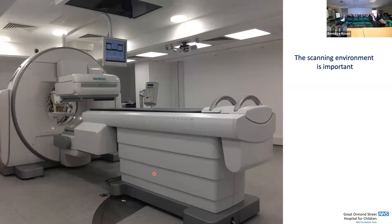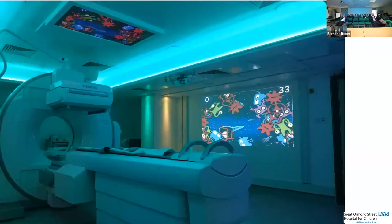Imagine the height of a child, well, that's a distal level here. Seeing this tall, very clinical type of area can be quite intimidating. Now, we have a system whereby scanning, especially someone under GA, is not so frightening, because we can change the light, and we have a screen here on the ceiling, and we can show videos and things. The image is projected on the wall here as well.